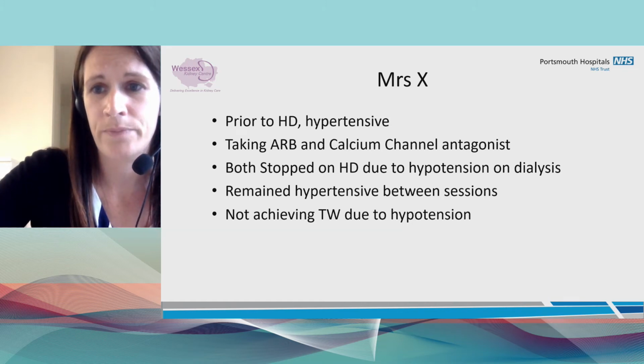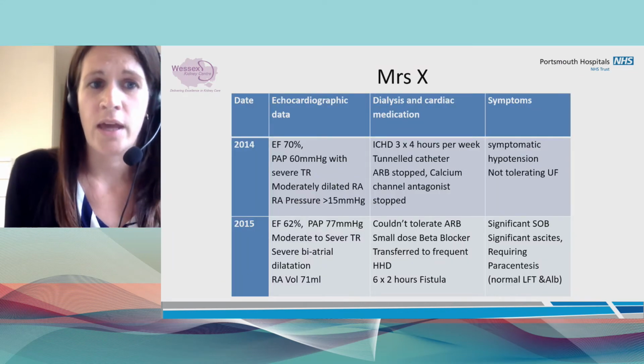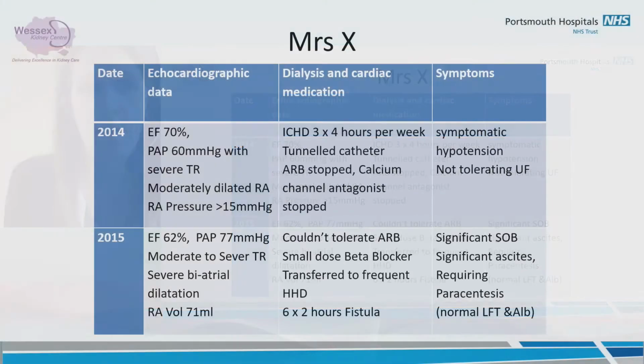Again, looking at her function, her echocardiographic data show that she had a preserved ejection fraction at 70%, but with raised pulmonary artery pressures at 60 millimeters of mercury and severe tricuspid regurgitation. She had a moderately dilated right atrium and raised right atrial pressures. At this time, she was doing hemodialysis 3 times a week via a tunnel catheter.